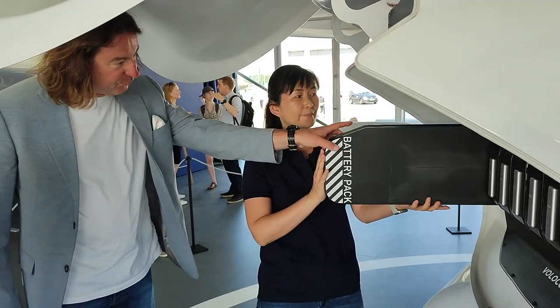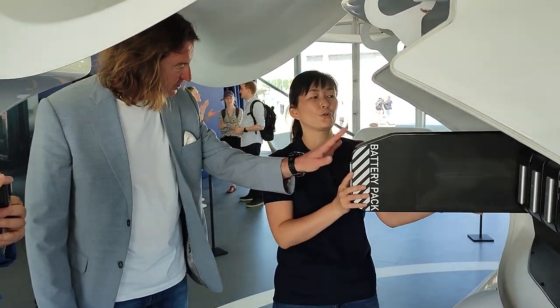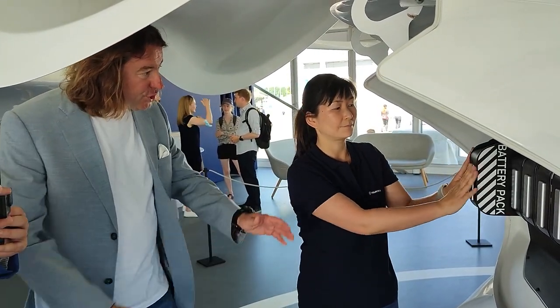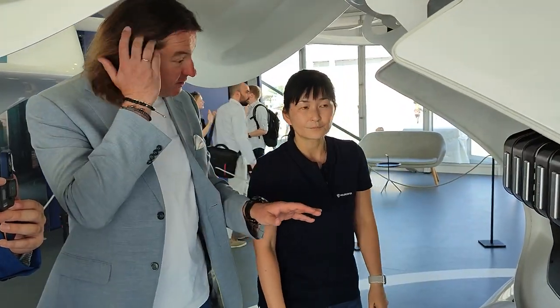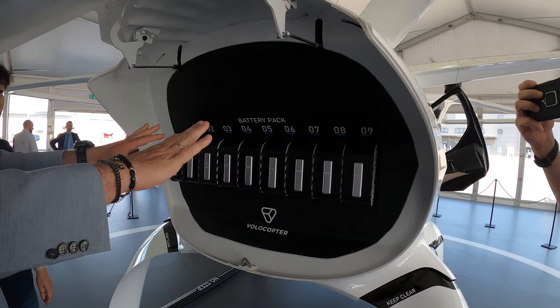And what is the weight roughly of one battery? It's probably not a working battery, no? No, this is a model. Okay. So when the aircraft stops, the technician takes all of them and places the ready-made ones, so you don't waste a lot of time to charge it.